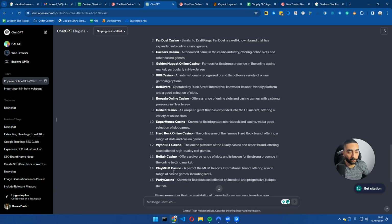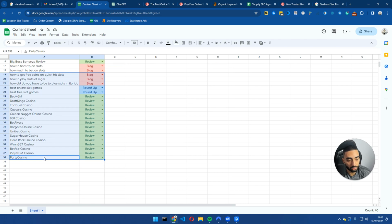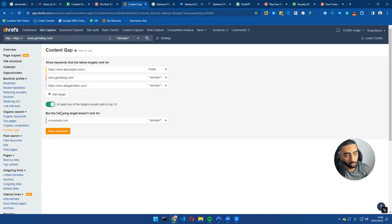So these will be the brands that we will also be reviewing on our website as well. So all I've just done is I've just copied the articles that are needed into my topical roadmap. As we can see here, we have a total of 38 or 37 articles that we actually need to publish on the website.